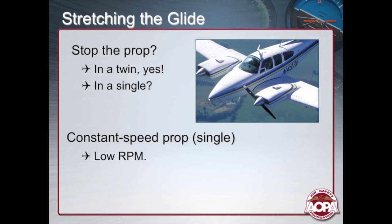If you're in a twin, you might want to stop a prop, but do you want to go through all of it to stop the prop in a single? Probably only going to buy you a couple hundred feet, but it might be the couple hundred feet you need. It will be for you to decide.